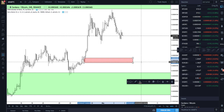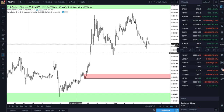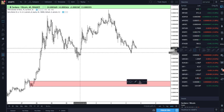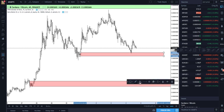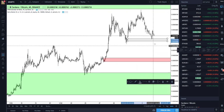It might not come this low. It might not. Maybe it only comes down here. Right? Here's an hourly order block. Look how well that one worked, right? And this is all I would be doing on these coins, and this is all I do on Bitcoin too, right?